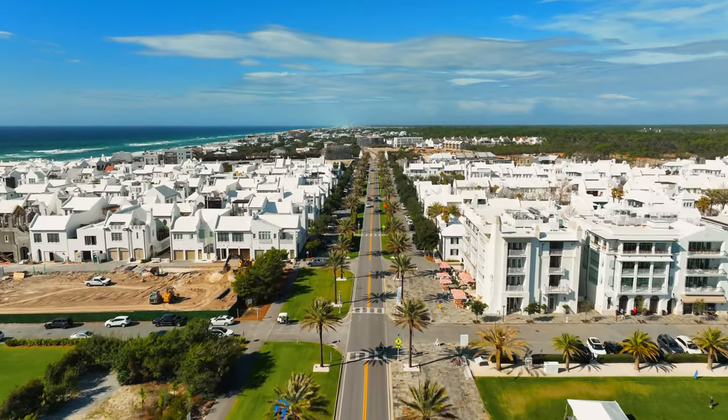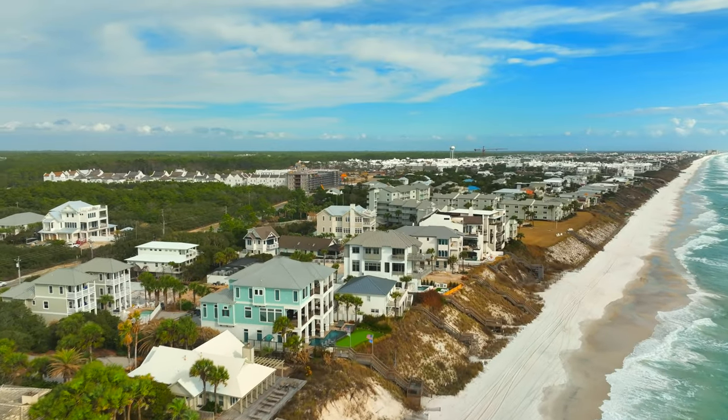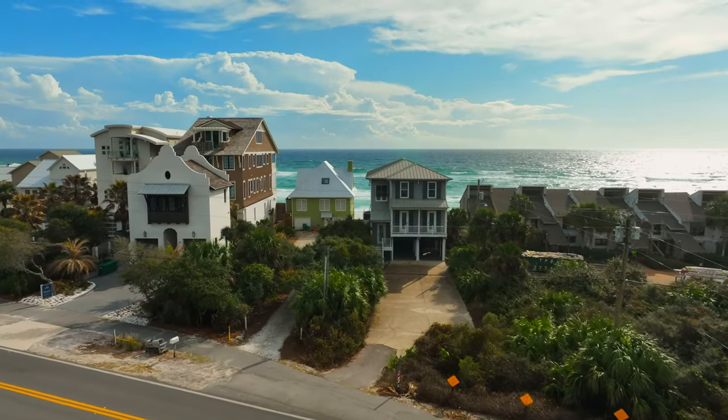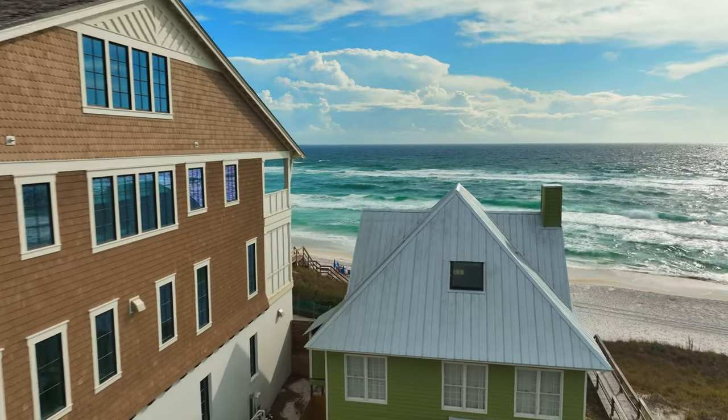West of Alys Beach is Seacrest. This area has a mix of condominiums and homes on the shore. There are a lot of older homes and brand new ones all throughout, with new ones dominating the horizon.